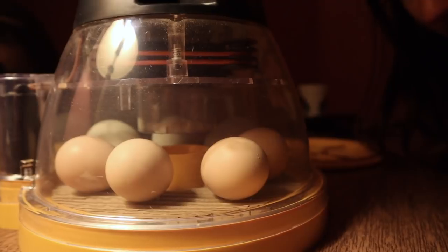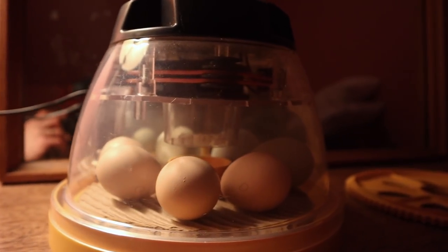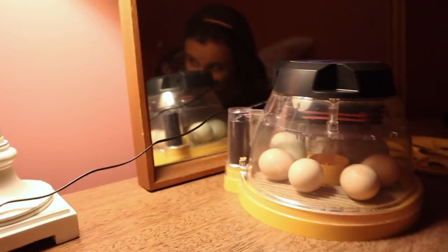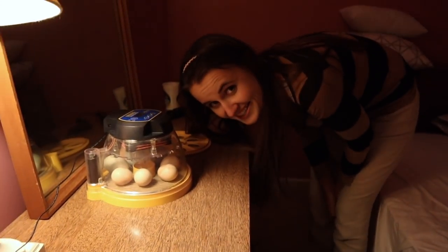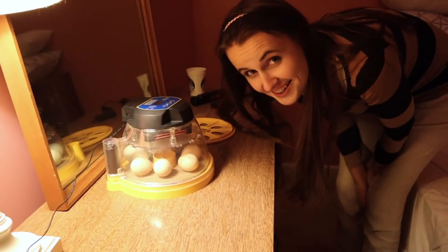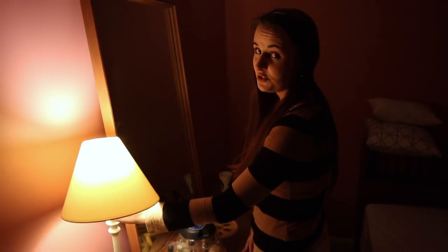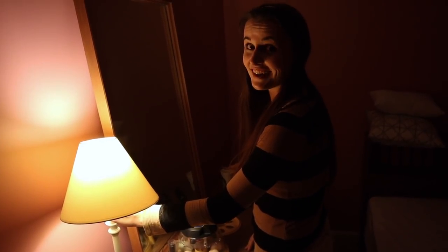On day 21, we're going to start seeing a lot of movement and some pipping with the grand arrival, the great egg escape, on Sunday. Okay, guys, say goodbye to the chicks for now. You will see them hatch in just a second.